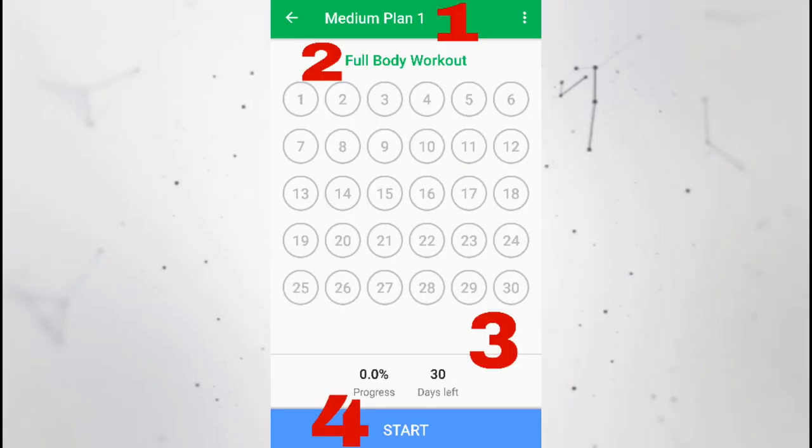What's amazing is the next screen that you'll see. It tells you the plan that you're on at the top. Then it tells you the type of workout that you have using your calendar. Then it tells you the progress and how many days you have left. Next, you press the start button.